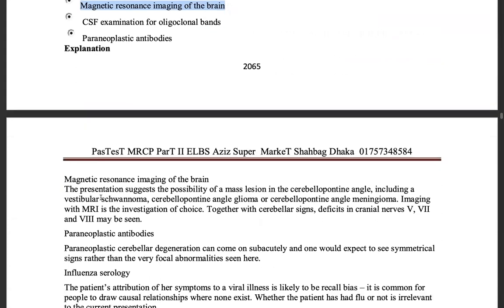The presentation suggests the possibility of a mass lesion in the cerebellopontine angle, including a vestibular schwannoma, that means acoustic neuroma, cerebellopontine angle glioma, or cerebellopontine angle meningioma. Imaging with MRI is the investigation of choice, together with the cerebellar signs and deficits in the cranial nerves, like 5, 7, 8, that may be seen. In the case of paraneoplastic antibodies, paraneoplastic cerebellar degeneration can occur subacutely, but you would expect to see symmetrical signs rather than the very focal abnormality seen here.